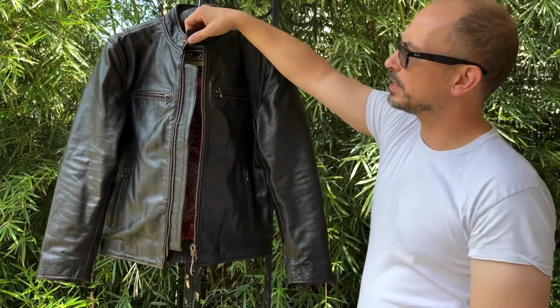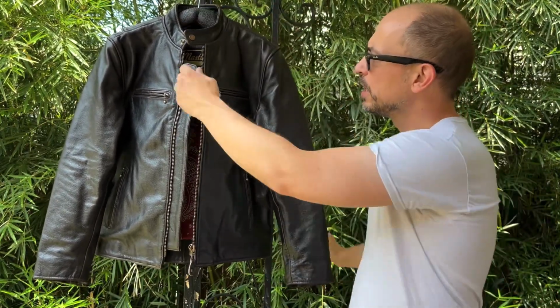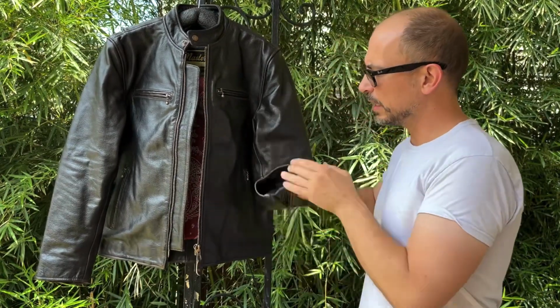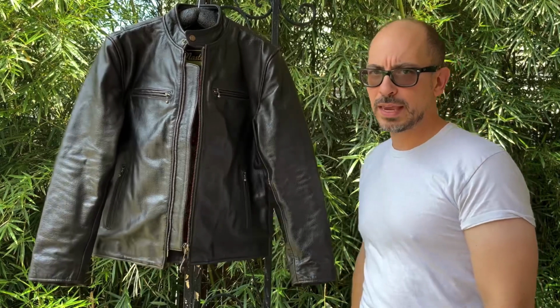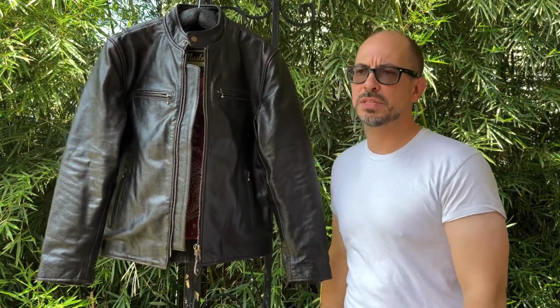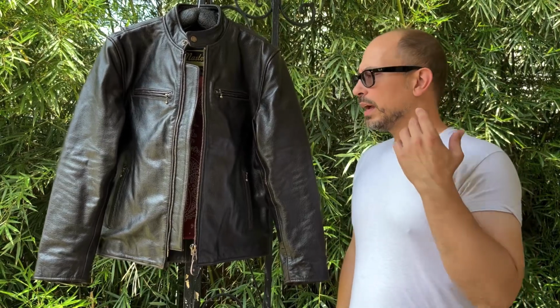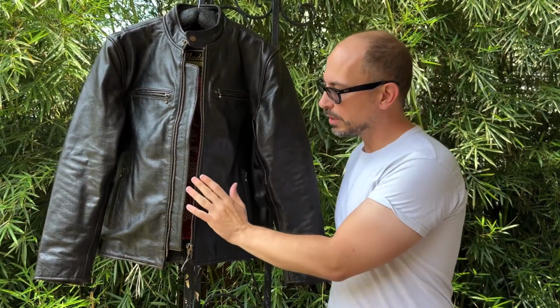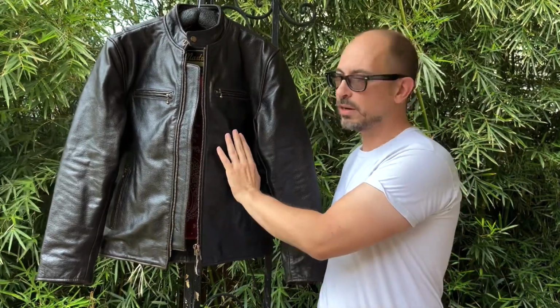Other features, you got the snap up here, which is branded Master. You got the main zip and the pocket zips and the sleeve zips, all of which are YKK zips. This is a number 10, and then the pockets and sleeves are number 7s. These zips are fine. They work great. I love the color that they went for. It makes sense with this kind of color of leather.